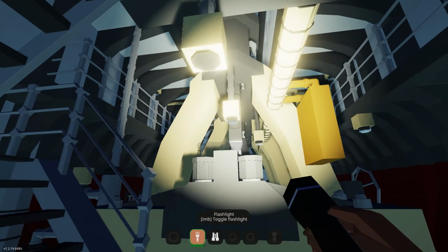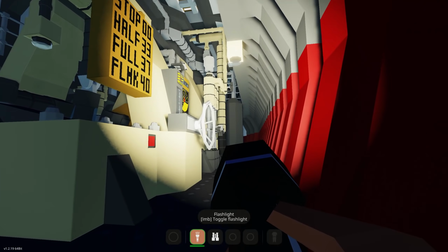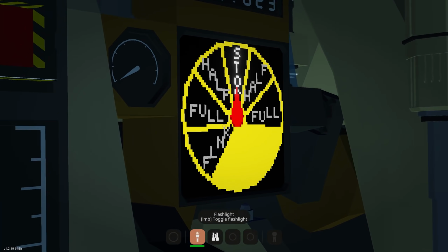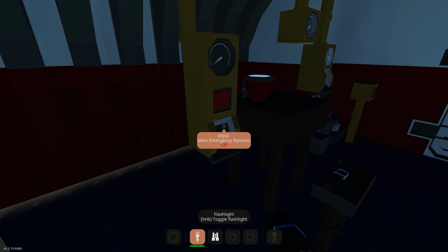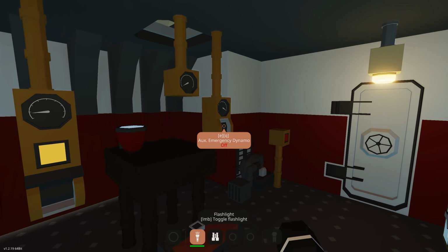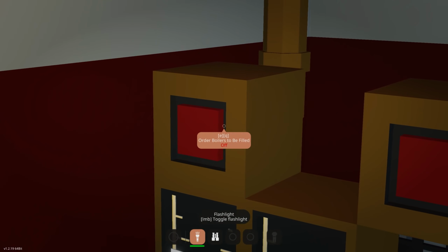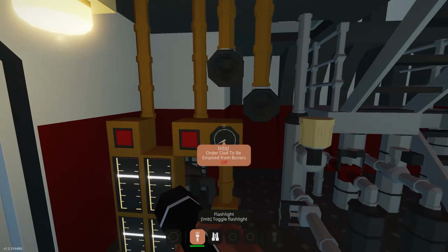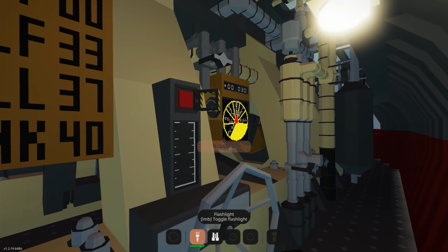So we have, wow, look at this. That's pretty cool. Okay, so we have a little steam valve control station here. Engine lights and things. Okay, maybe this is, now we got power. Auxiliary dynos, bilge pumps, and we can ask for things. We can ask for the boilers to be filled. Ask the boilers to be empty. So those lights back there. That's pretty cool. And then we have our steam valve here.